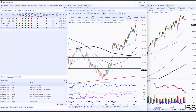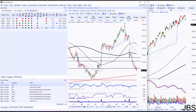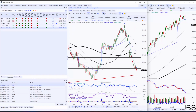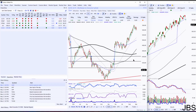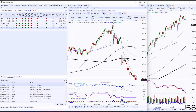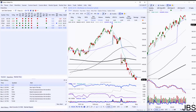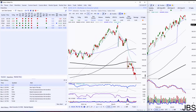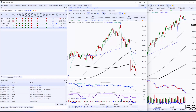And sometimes it's good to redraw these lines and see when the support really came into play. Looks like that was the true support level. You can see how at these prior support levels, the stock stops briefly, retests them, and then makes its move. So a strong trend will break through them, but you know that there's going to be some movement at these levels. So ULTA on 4/15.